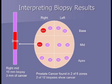So you can imagine that 2 people could have the same Gleason score of 3 plus 3, but it would be important to know if one person had 1 biopsy positive and the other person had all 12 of their biopsies positive. The second person has a more aggressive cancer. It's in more parts of the prostate.